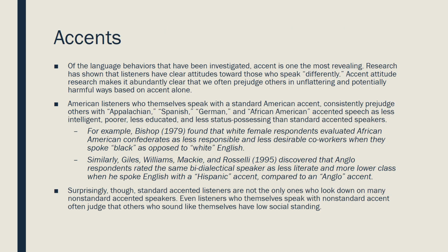Of the language behaviors that have been investigated, accent is one of the most revealing. Research has shown that listeners have clear attitudes towards those who speak differently. Accent attitude research makes it abundantly clear that we often prejudge others in unflattering and potentially harmful ways based on accent alone. American listeners who themselves speak with a standard American accent consistently prejudge others with Appalachian, Spanish, German, African American accented speech as less intelligent, poorer, less educated, and less status possessing than standard accented speakers.